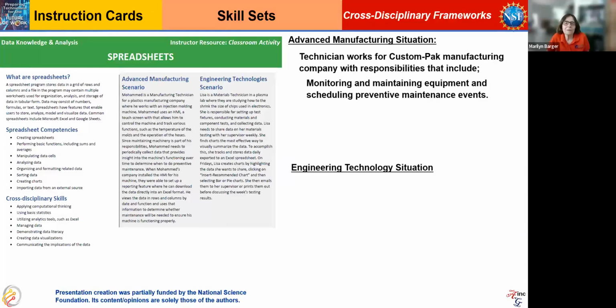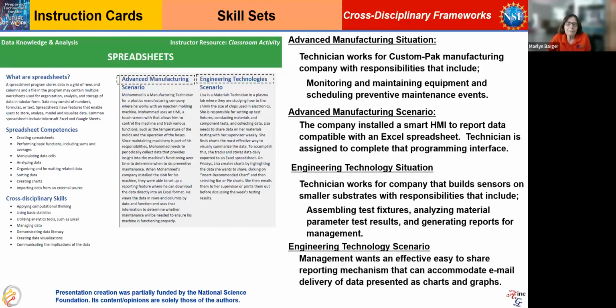Okay, so let's look at those two scenarios. Again, I'm leaving the top part that might describe a bigger situation for you to look at separately or at another time, and just going to focus on the scenarios. So for advanced manufacturing technicians, the company might want to install a smart HMI, a human machine interface, that is, to report data compatible with an Excel spreadsheet. And the technician has to complete the programming interface to get that translation from whatever output from the HMI into an Excel format, readable format.